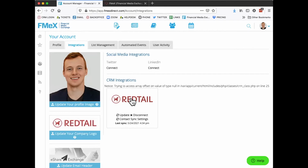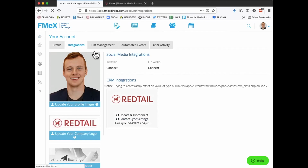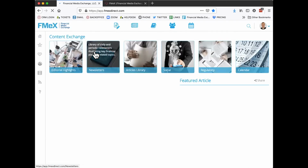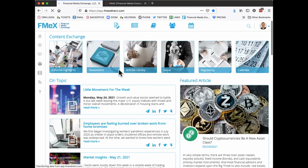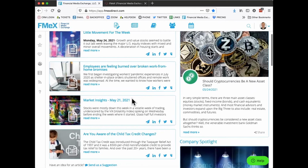Once your Redtail integration has been set up, you can go ahead and visit FMeX's large content library and explore different articles or videos that you'd like to share with your clients. For me, I'm going to share that market insight that Stephen just told us about. And I'm going to share that with my clients by clicking on this e-share button here.